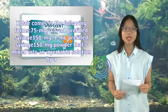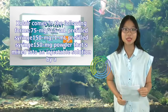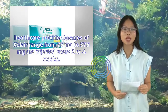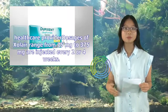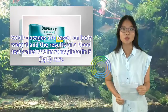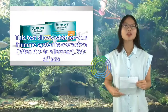Xolair comes in the following forms: 75 mg/half a milliliter prefilled syringe, 150 mg/1 milliliter prefilled syringe, and 150 mg powder that's mixed into an injectable solution by a healthcare provider. Dosages of Xolair range from 75 mg to 375 mg, injected every 2 or 4 weeks. Xolair dosages are based on body weight and the results of a blood test called the immunoglobulin E (IgE) test. This test shows whether your immune system is overactive, often due to allergens.